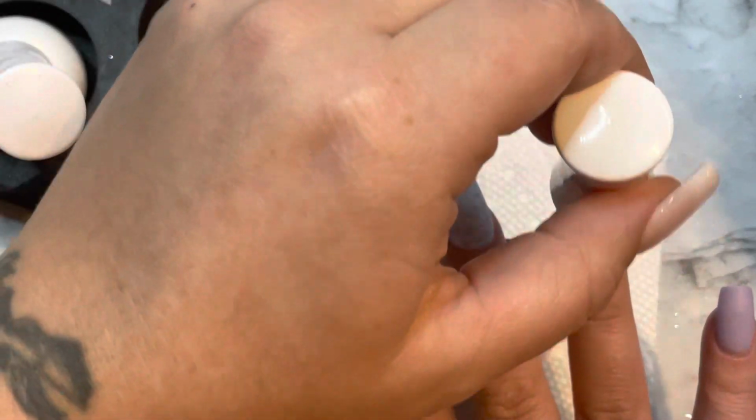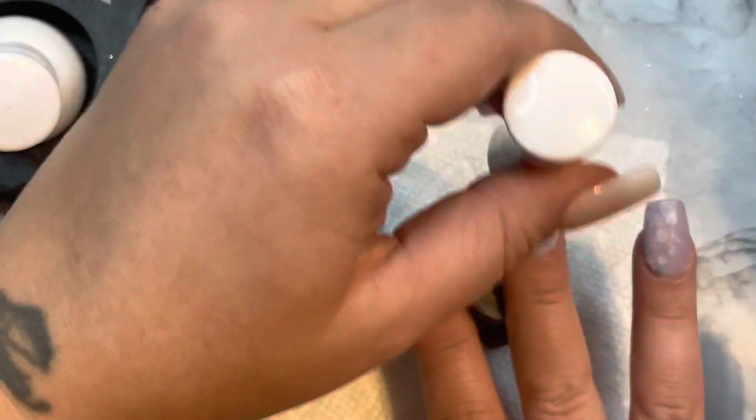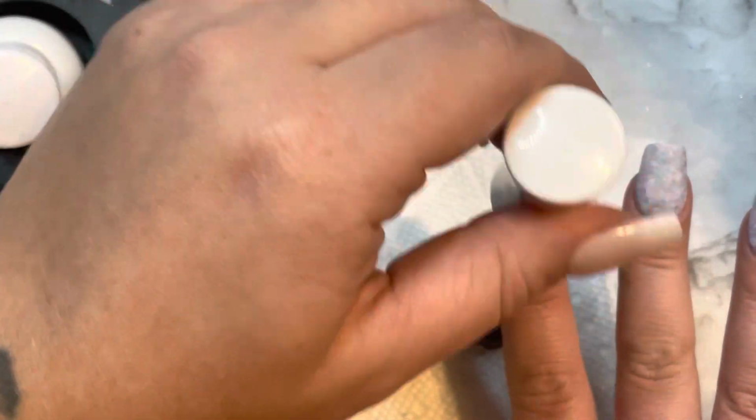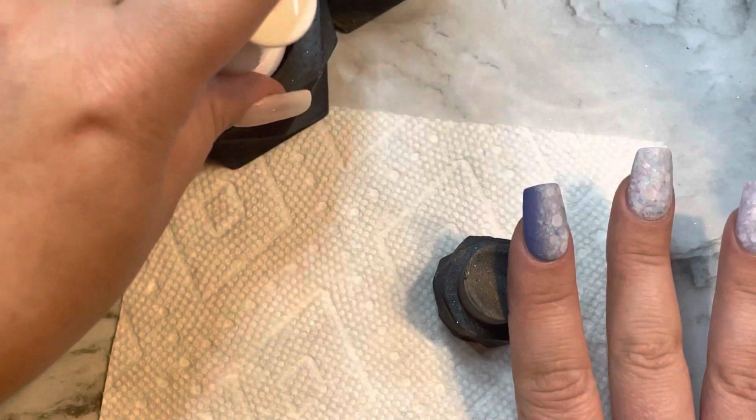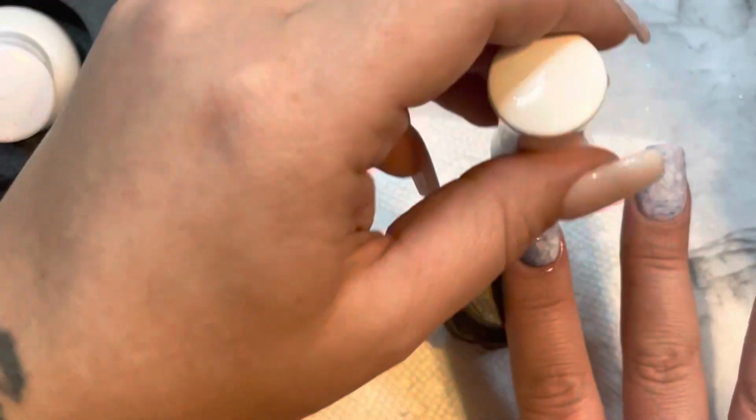So now I'm getting into my top coat. I'm just applying my activator. I'm going to let it sit for like 30, 45 seconds, and then I will swipe it with some alcohol, dry it with a clean dry paper towel, and then I will get into my dip top coat process.